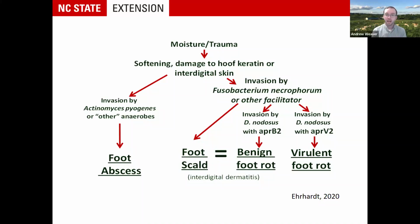And so to get actual foot rot, it actually takes the interaction of two bacteria. And so we can have benign foot rot or the virulent foot rot. And both foot rots are caused by the interaction of those two bacteria.